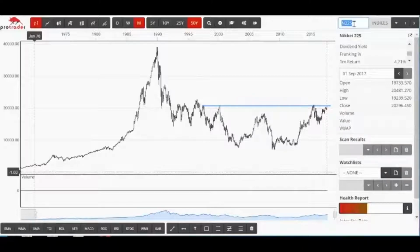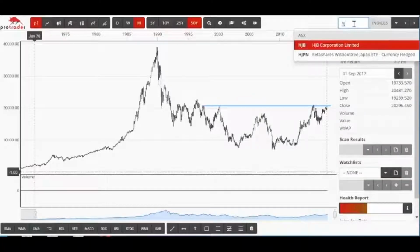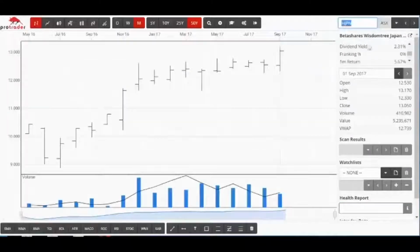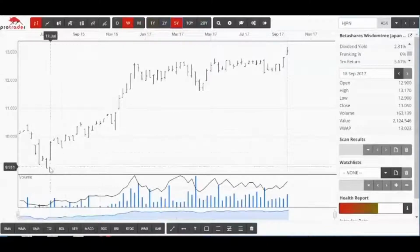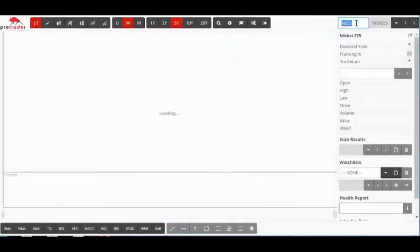Now, we can take advantage of that by trading HJPN for Nelly. This is an ETF, and I'll bring it back to weekly, and we'll look at 5 years. And you can see that we've consolidated basically for 12 months and just broken out. So 25,000 into HJPN for Nelly.